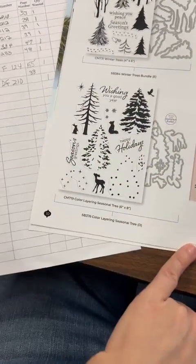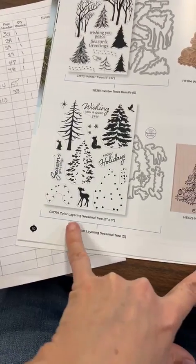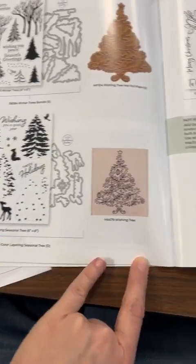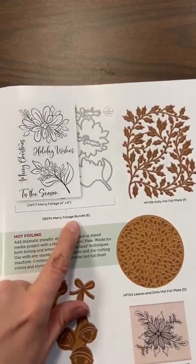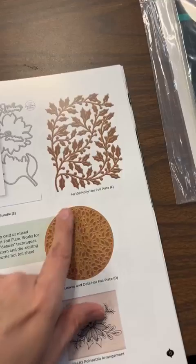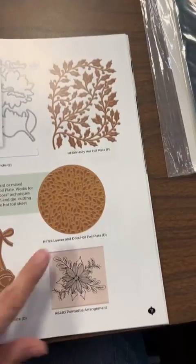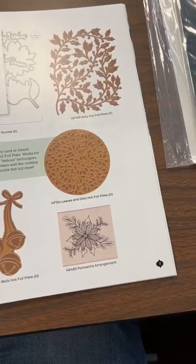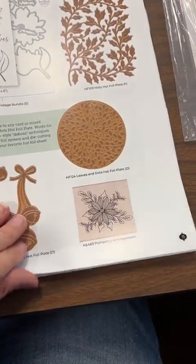So this is all the winter and fall catalog. This one here is Living Color, Seasonal Tree, and then Wishing Tree. Some of these are from last year, Merry Foliage Bundle, and I think we've got quite a few of these here. Holly Foil Hot Plate, Leaves and Dots Foil Hot Plate, Jingle Bells hot plate, and then a little wood mount poinsettia.